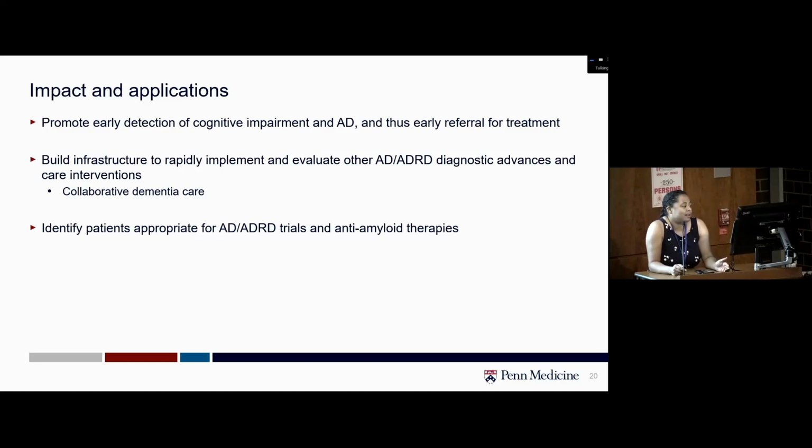But then also on the therapeutic side, we're looking at how do we use AI to identify patients who are more appropriate for these new therapies that are coming out. How do we identify people who might be at a higher risk of side effects from those therapies? And so right now, as we're starting to get more patients on lecanemab, we're collecting a lot of biomarker data, genetic data, particularly ApoE. And then in the future, hopefully, we can use that to predict someone's risk of benefit or side effects from these drugs and inform our discussions of whether these meds are appropriate for our patients.